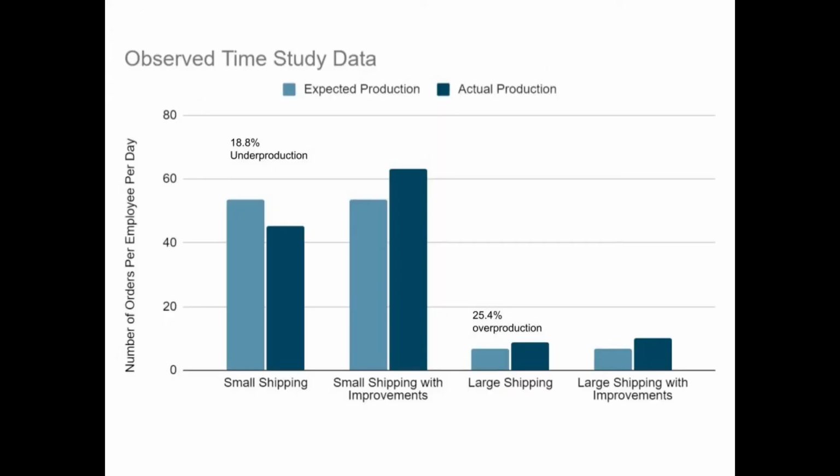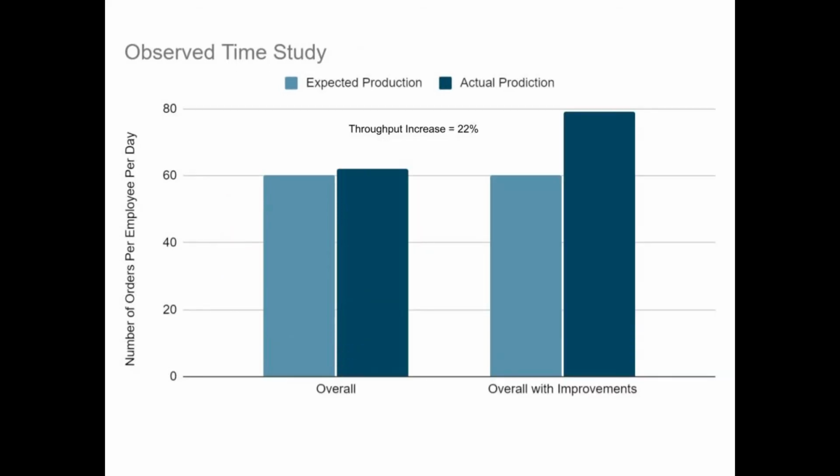After performing an observed time study, it was found that the small shipping department was underproducing by 18.8%, while the large shipping department was overproducing by 25.4%. We determined that if the small shipping department were to reduce the non-value activities, they would be able to reduce pack and pick time by 39.5%. If the large shipping department were to reduce with the same criteria, they would be able to reduce the pack and pick time by 14.3%. With both departments reducing the time to pick and pack, the overall throughput would increase by 22%.